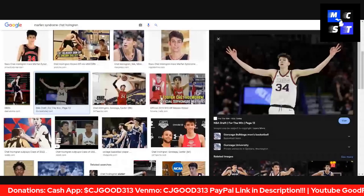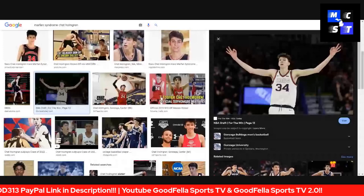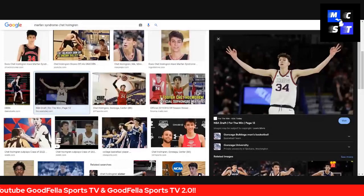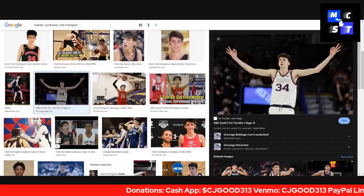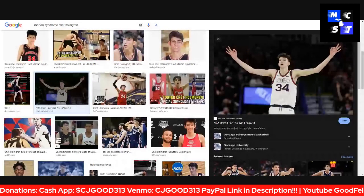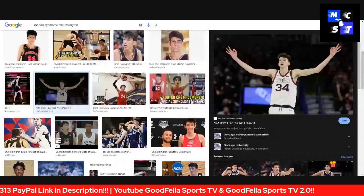And does Chet Holmgren's weight concern you? I'm really not concerned about it, but if he can't hold any weight, if he can't get any bigger than this, then it's a concern to me. If he can't get his weight up through the years and put on 5 to 10 pounds here and there, then it's kind of a concern to me. Then I think we want to test him for Marfan. I think in this process, they are going to test him for Marfan.